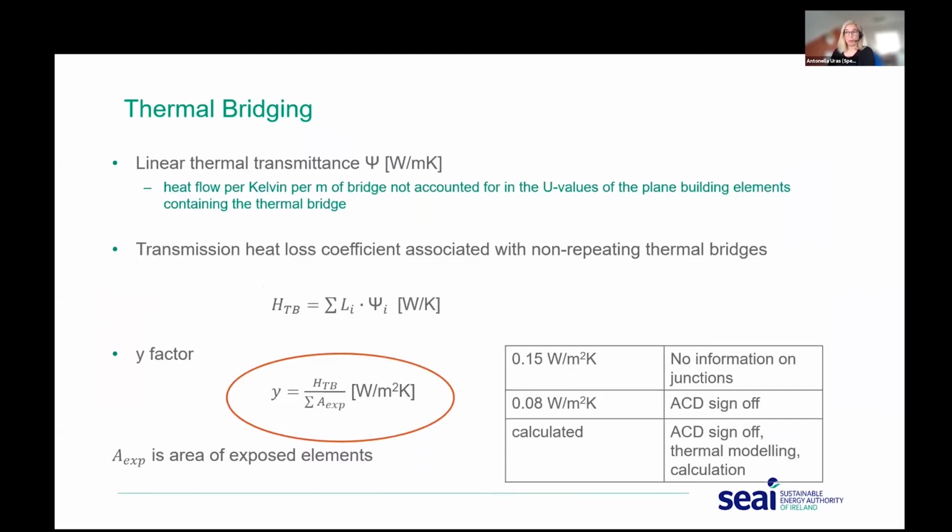In terms of thermal bridging, the Y factor is the value entered in the DEAP software for the calculations related to Part L and for the BER calculations. We can see that two values that can be used, let's say directly, is 0.15 when no information on junctions is available. 0.08 can be used when there is ACD sign off. These are the acceptable construction details that are provided within the regulations.